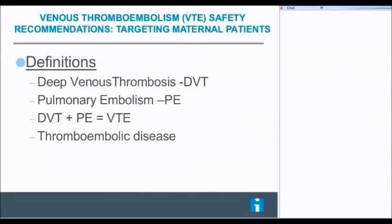It's important to touch on definitions when we move toward prevention. Deep venous thrombosis, we're familiar with, is a blood clot in the deep venous system, generally in the extremities. Pulmonary embolism is as it sounds. It's when a thrombosis actually cleaves off and moves into the pulmonary arterial system, such that deep venous thrombosis plus pulmonary embolism equals venous thromboembolism.